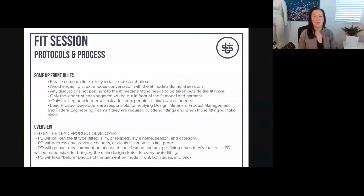We also wanted to be really clear that everybody's focus needed to be on the fitting. So we were asking people to keep off-topic conversations outside of the room and really focus on the conversations being had around the model. We also wanted to make sure that the leader of each segment was in charge. If you don't have roles and responsibilities at your company, how do you know who's supposed to do what? We assigned those roles, mapped them out here, and when each person gets up to do their portion with the model and with the garment, it is their time to shine.